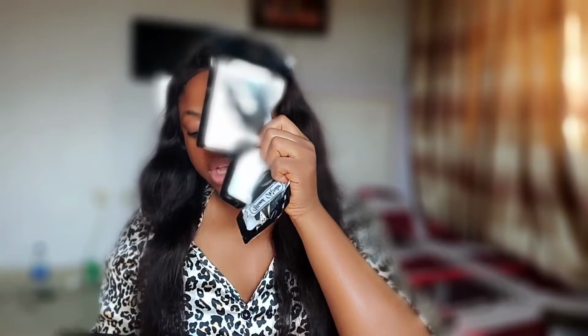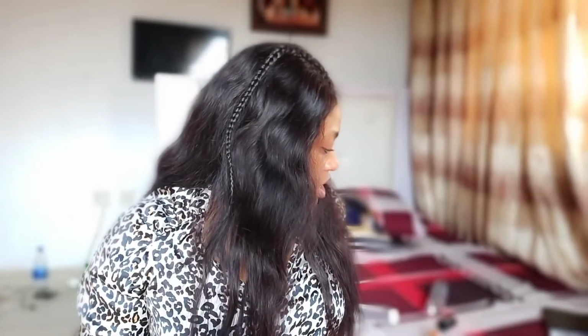Then I got beauty blenders. They are very soft. I got two of them for 2,000 naira each. So that is it. The next one is my mixing pan. I got my mixing pan for 2,000 naira. After the mixing pan, the next one is the Revlon Foundation in my shade. I got this one for 5,000 naira.